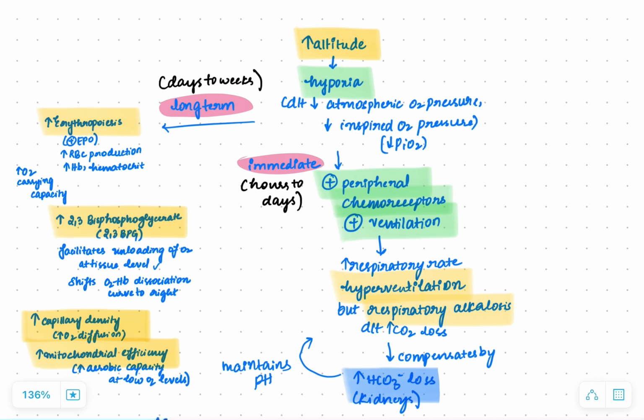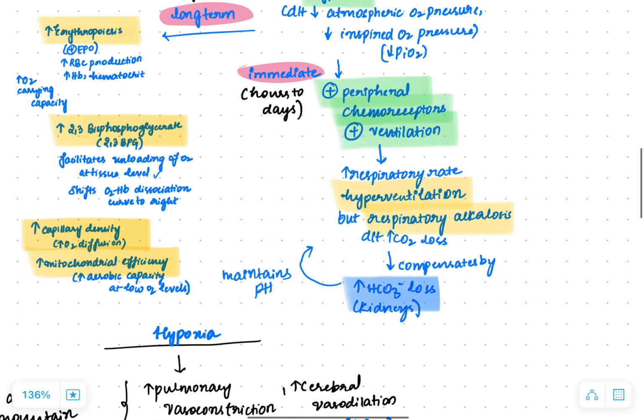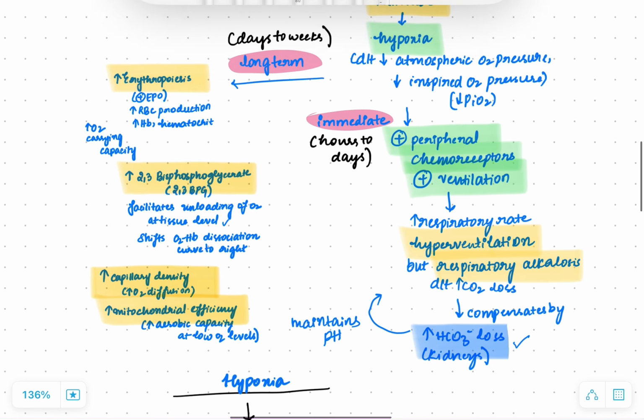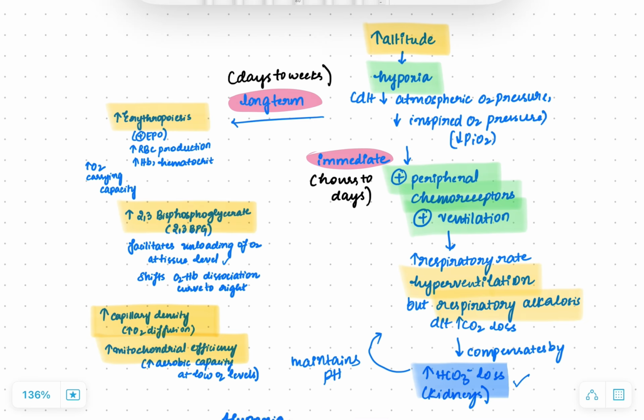To maintain the pH levels and to decrease the pH, the kidney will lose bicarbonate. So this respiratory alkalosis is compensated by the bicarbonate loss by the kidneys, and it maintains the pH levels. This hypoxia causing the peripheral chemoreceptor activation is the immediate effect, which occurs between hours to days.